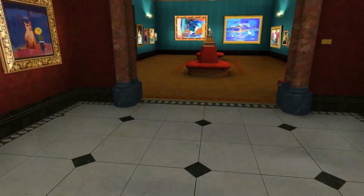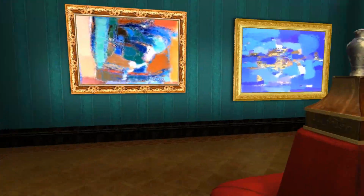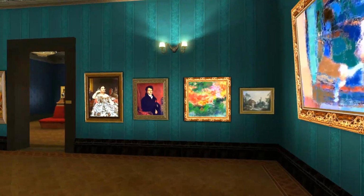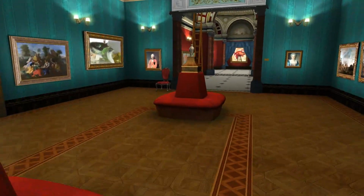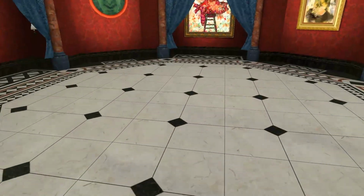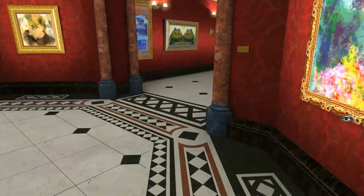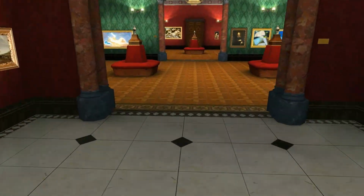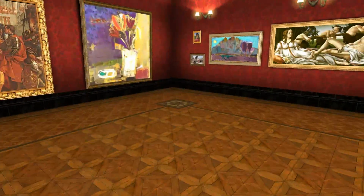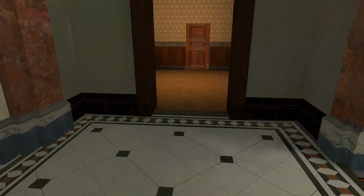2, 3, 4, 5, 6. I should count this as a side. Unless it's a 6-sided room. But this is the only 6-sided room, is it not? No, this isn't even 6-sided, it's 8-sided. Well done, me. You're only doing a maths masters. You don't need to be able to count with that. Actually, you don't. It's quite fun.